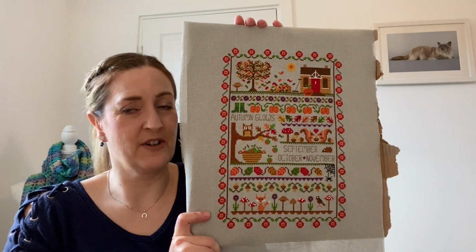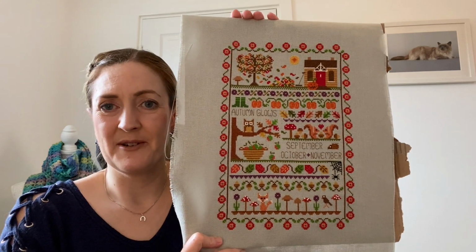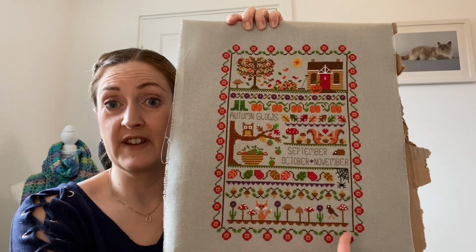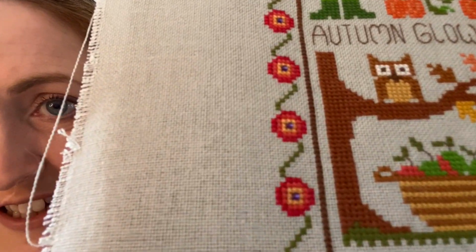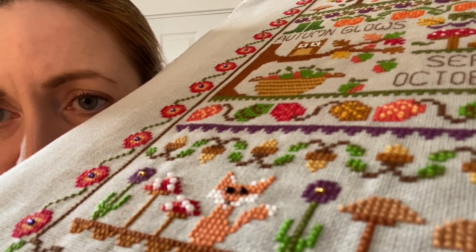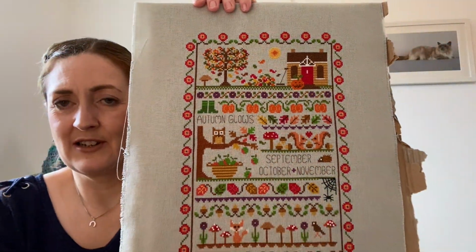I have to excuse the scrappy piece of cardboard I'm using to hold this up, and I will get some proper whiteboard probably when I get to the range next. But it's done. It's completely finished. I just had to finish off down here, the stitching, and then the border. And it's completely beaded as well. I don't know if you can see the beads. So there's beads in the flower centres, and there's beads on the toadstool and in the eyes of the animals. But yeah, absolutely gorgeous. Absolutely love this.